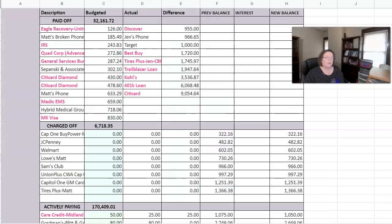Moving on to our debt section. We have so many debts that I broke it into 3 different sections to try to manage it all. So the very first section is the things that we have paid off 100%. They're in the rearview mirror, done forever.